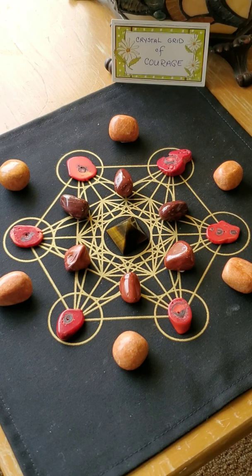And before I get started, I'm going to use the crystal singing bell to activate this grid. So let's just take a moment and listen. This goes right to your heart chakra so that you can receive healing, receive courage.